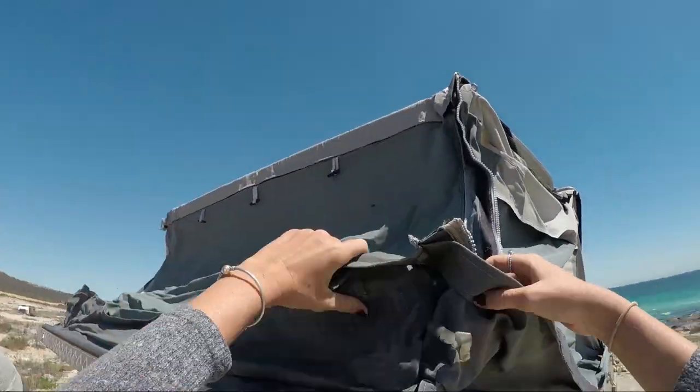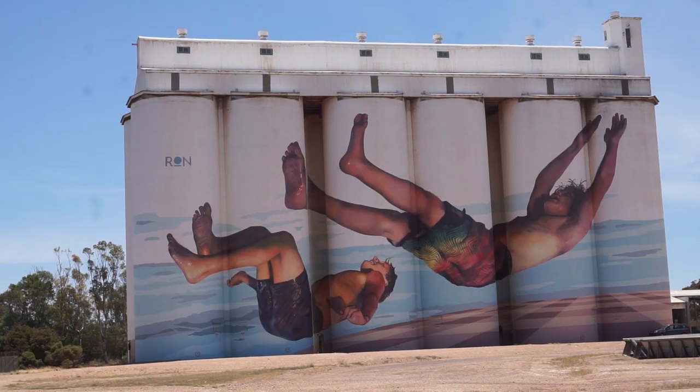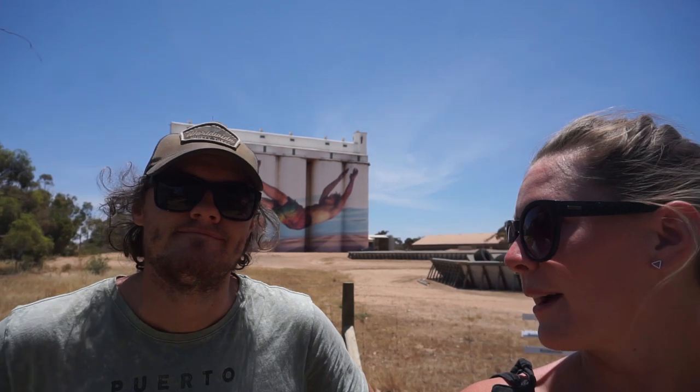So while we make our way up to our campsite today, we thought we'd stop in here at Tumbee Bay to check out the silo art, which is behind us here. And I think there's meant to be a fair bit of street art in town, so we're gonna go check that out, which will be pretty cool. And make our way up to camp.